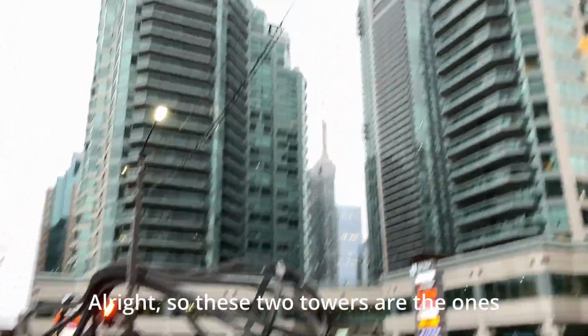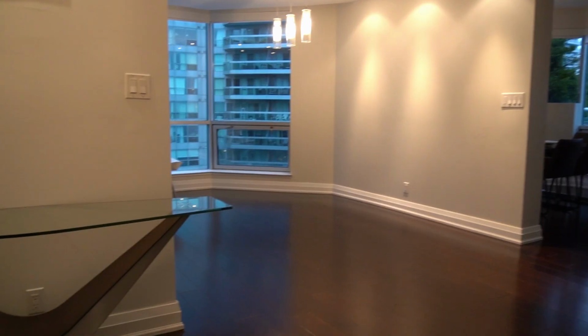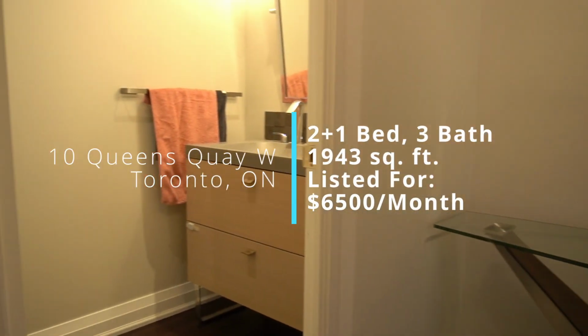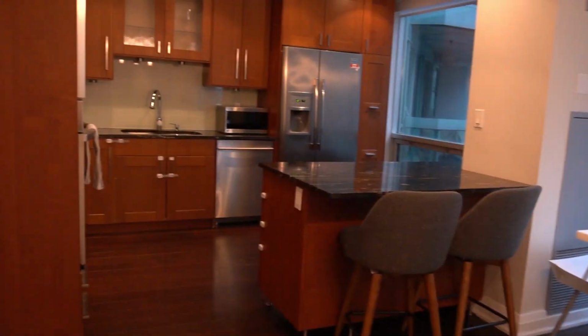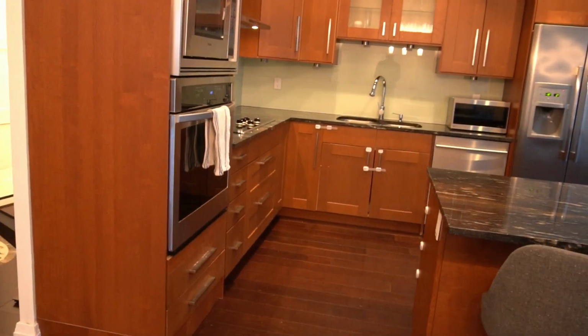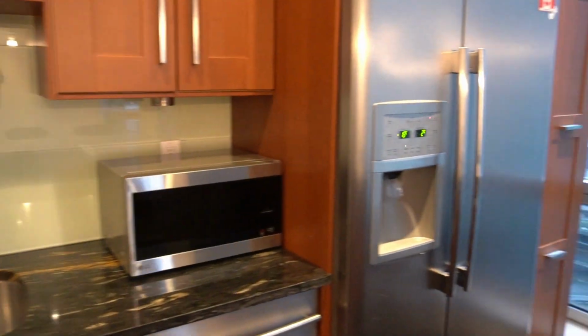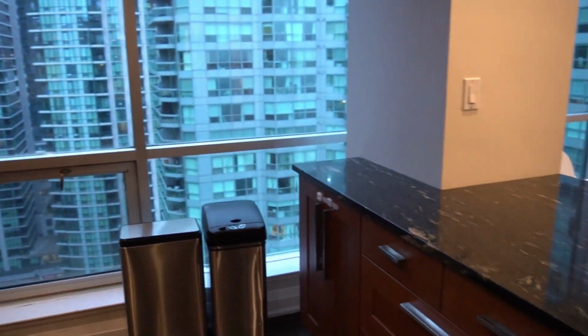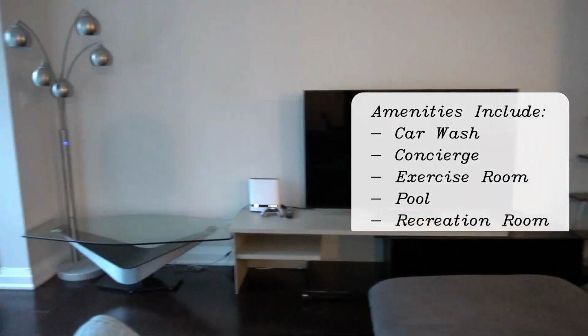Alright, so these 2 towers are the ones. We're going to go into that one. Okay, so some talking points of this apartment is that it's listed for $6,500 a month, is a 2-bedroom, 3-bathroom, 1,943 square feet with a 200 square foot terrace, and you have lots of amenities in the building: car wash, concierge, exercise room, pool, and recreation room.